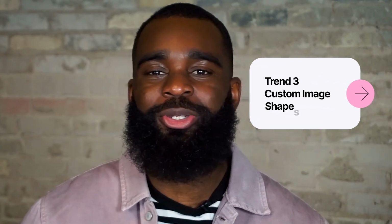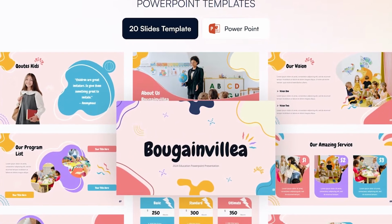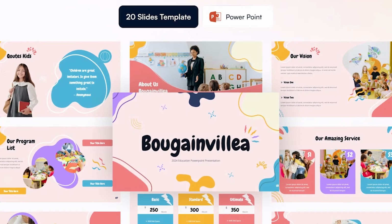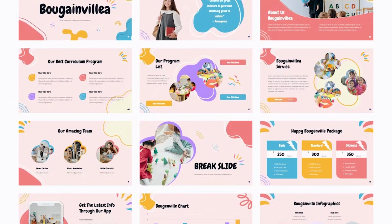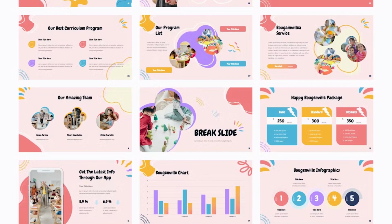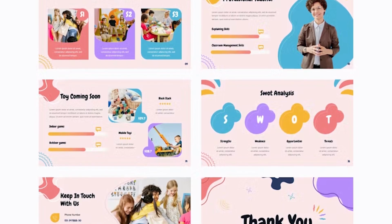By now, I'm sure you know that you should be adding photos to your slides, but I recommend that you go the extra mile to make sure your images stand out through custom image shapes. Take a look at this children's presentation to see what I mean. Notice how instead of the traditional rectangles and squares, this trendy template uses unique shapes that stand out and fit the kids' theme. Getting creative here will keep your slides looking relevant and make them interesting to look at for your audience.